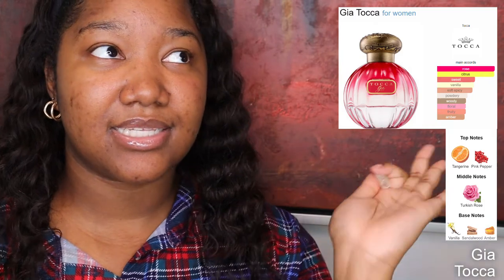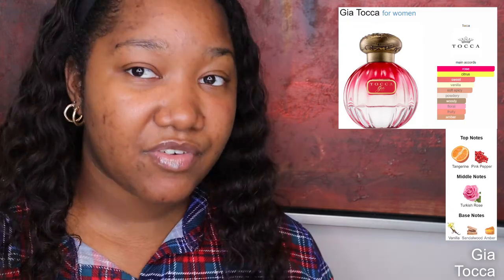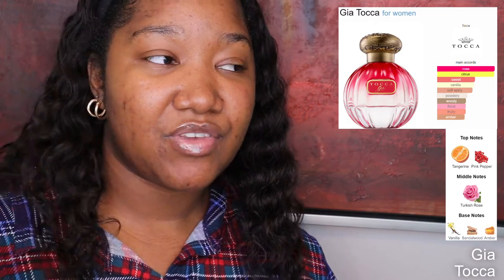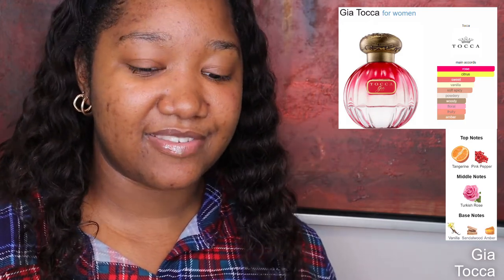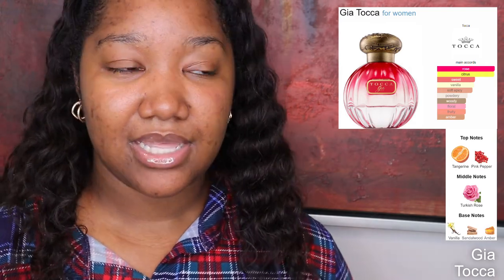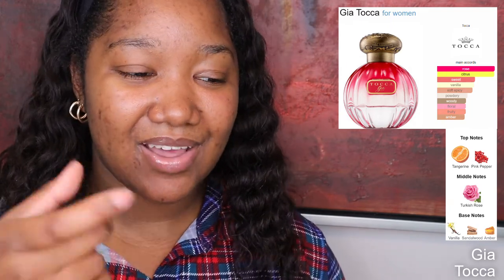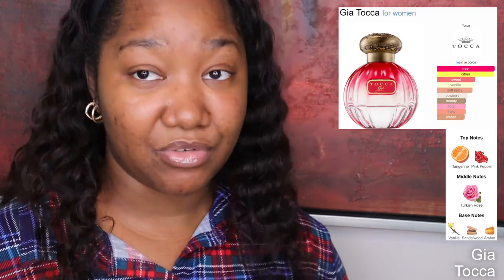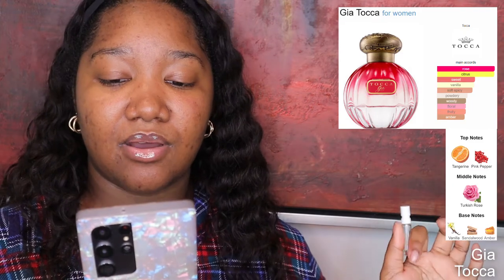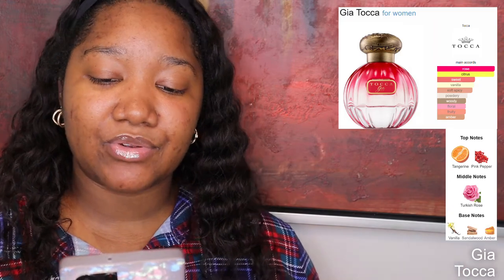Tocca Gia is in this stunning ombre red bottle. I love it. If you've never had a Tocca fragrance, the top part, like the cap, feels like a doorknob. It's heavy. The whole fragrance screams elegance. The box that it comes in, the engraving on the cap, it's all very beautifully done. Love the bottles. But for Tocca Gia, main accords are rose, citrus, sweet, vanilla, soft spicy, powdery, woody, floral, fruity, amber.